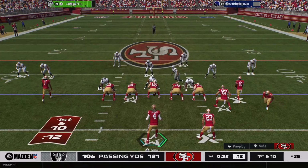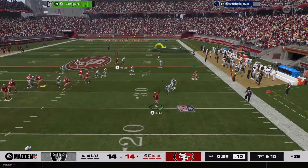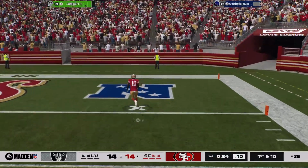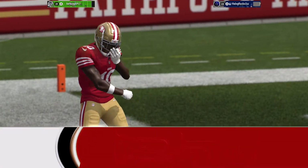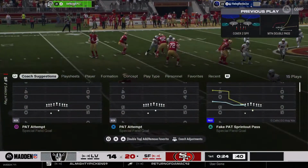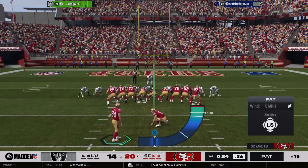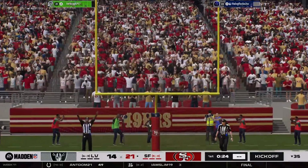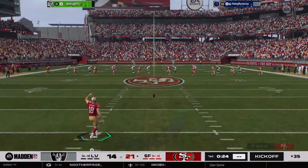Here we go. The throw outside, and they might throw this again. He's got him. It's caught. And he's in. Oh, the double pass stuns them. Ends with a touchdown. York now for the extra point. Extra point set, right down the middle. And the 49ers break that tie and now lead by 7.